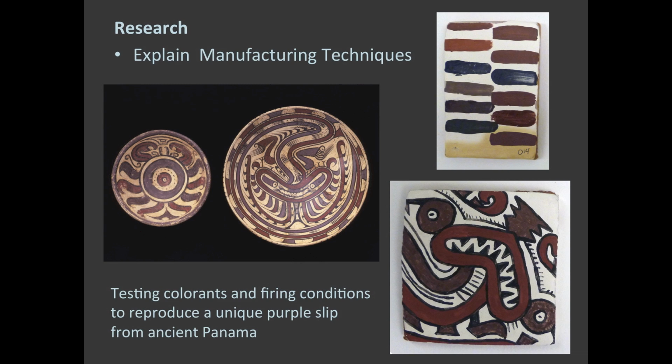Ancient artists and craftsmen rarely left specific records about how they created objects, so sometimes we design experiments and attempt to reproduce unknown manufacturing techniques, such as the creation of the unusual purple slip on pots from ancient Panama. On the left are 2 Panamanian pots in the Carlos Museum's collection. Tiles on the right were created to test the materials and firing conditions needed to produce the purple color.